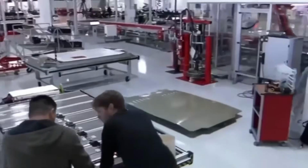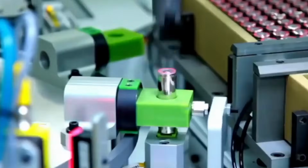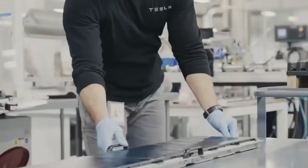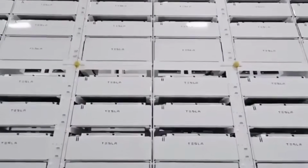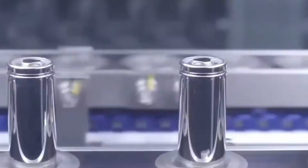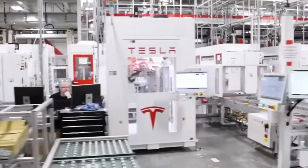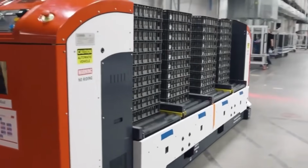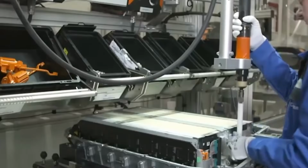Once the cells are complete, they are no longer assembled into modules as in traditional EVs. Instead, Tesla places them directly into the structural battery pack housing, eliminating intermediary module structures. This pack is a part of the vehicle's load-bearing frame, not an add-on. The cells are bonded in place using structural epoxy, and this bonded matrix provides rigidity akin to an aircraft's wing box design, a technique borrowed from aerospace engineering.